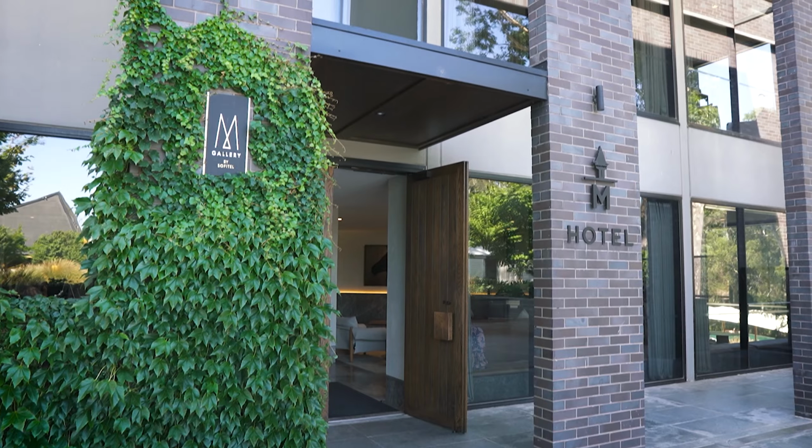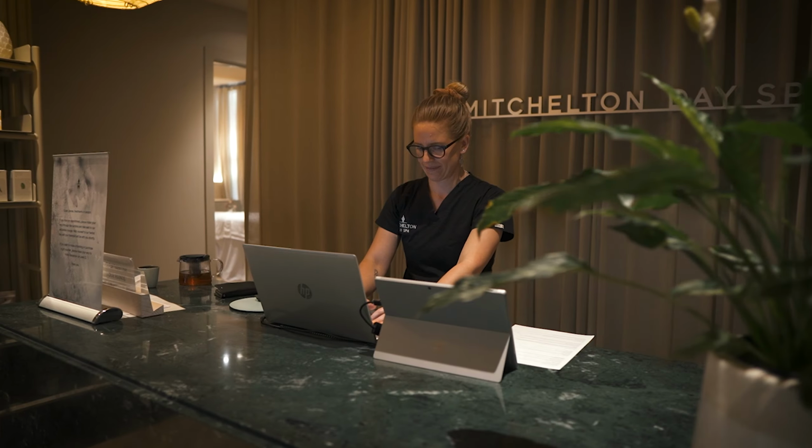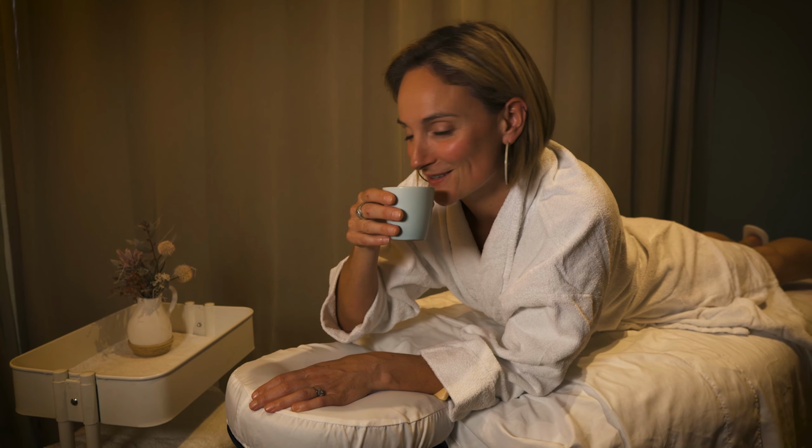Now, as our day of exploration at Mitchelton wraps up, it's time to retreat to the comforts of the hotel and unwind in the tranquility of the Mitchelton Spa. We have had a jam-packed day today at Mitchelton Wines. There definitely is something for everybody. I'm about to treat myself to some R&R, so until next time, cheers.